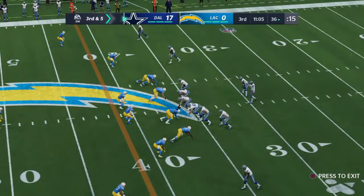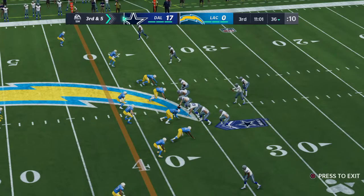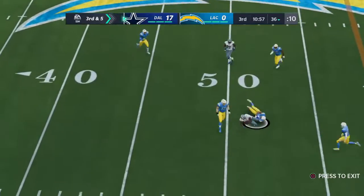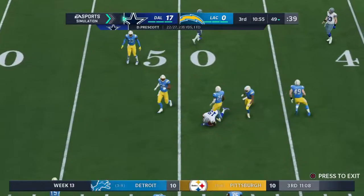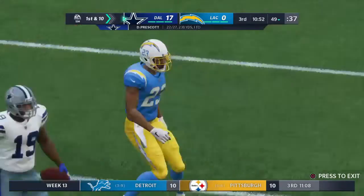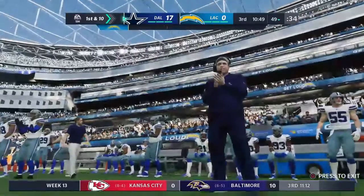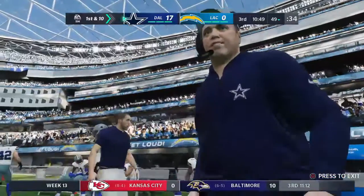An extra defensive back on the field for the Chargers now on third down. Out of the gun, here's Prescott. Cooper's got it. And he will have a Cowboys first down as they're able to get the third down conversion. 13 yards and a first down, Cowboys.